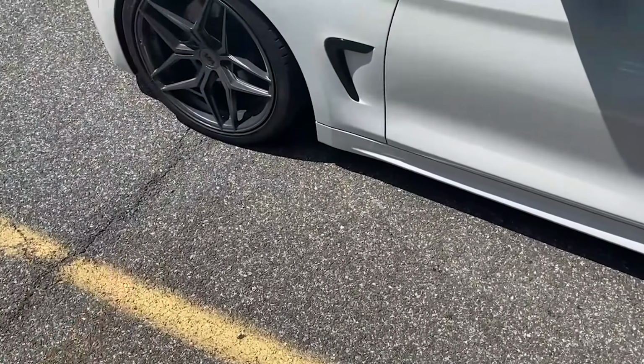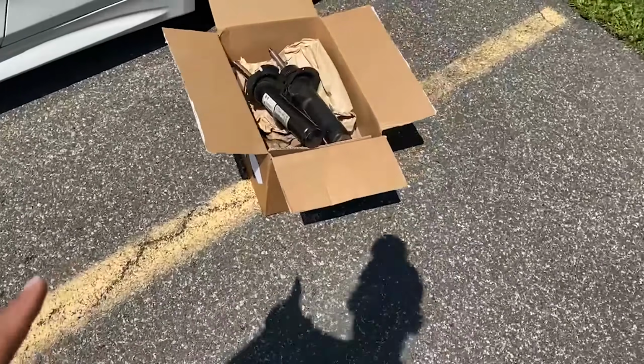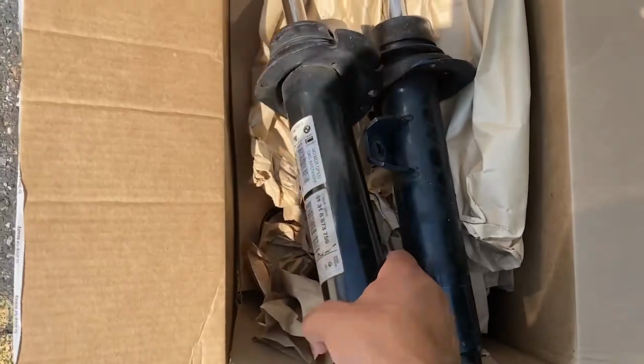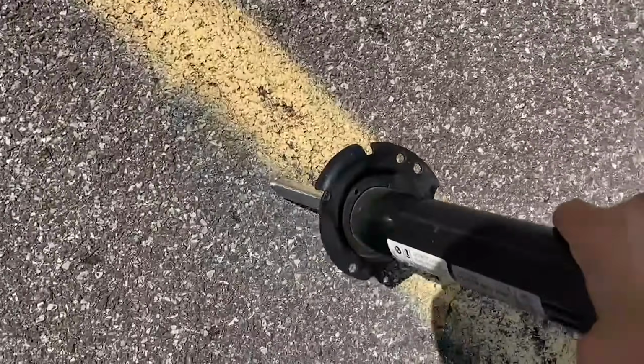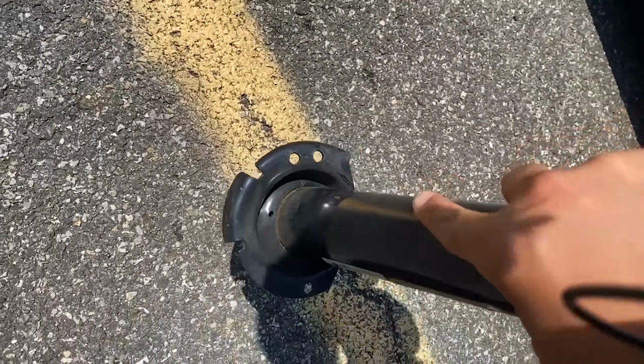So I just ran inside in the heat. It is super hot today, guys, but I just ran inside so I can grab these and show you guys. These are actually the front original struts. So if you guys can tell, this one over here was the front driver's side. If I press down, you can't tell, but I'm definitely struggling. There's a good amount of resistance.